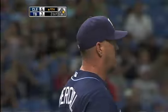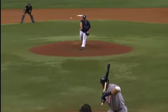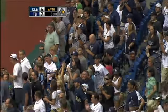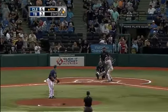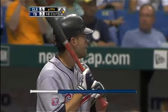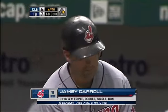So the veteran Troy Percival has come in. He got ahead of DeRosa, hit him, struck out Francisco, and now strikes out Cabrera. That had a little tail to it to go with it. I mean, 90 miles an hour with a little tail. But the inside and up fastball set that up. Now Jamie Carroll, and he swung the bat well today, 3 out of 4. Pitch inside. Ball, no strikes. Carroll has a single, a triple, and a double in 4 at-bats. He's off to a pretty good start since his injury.